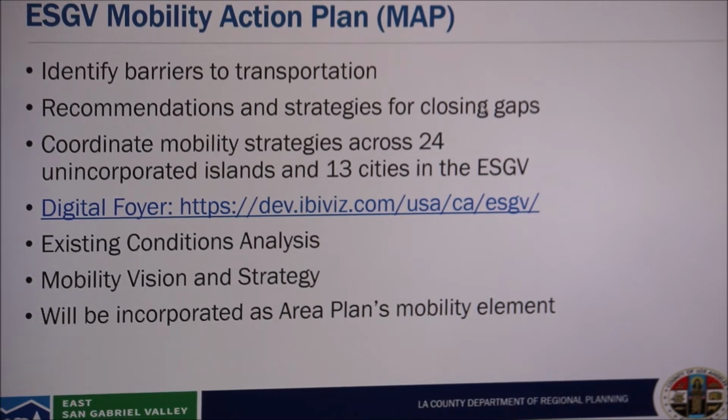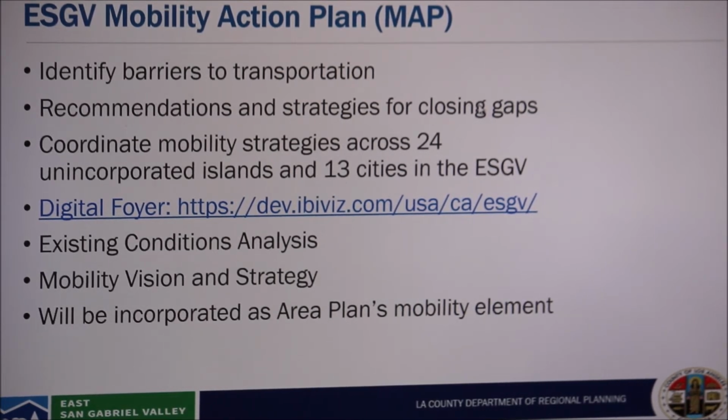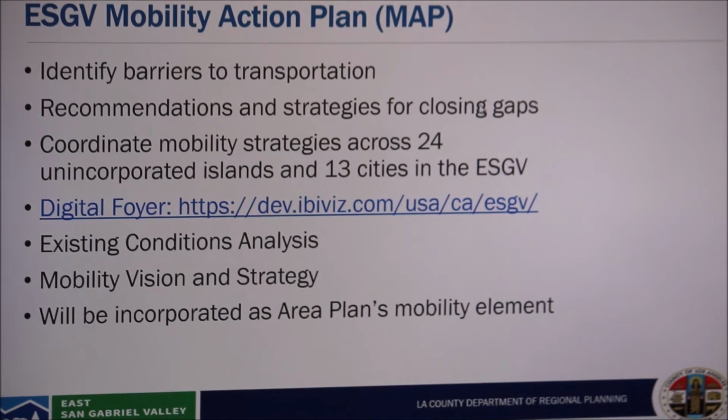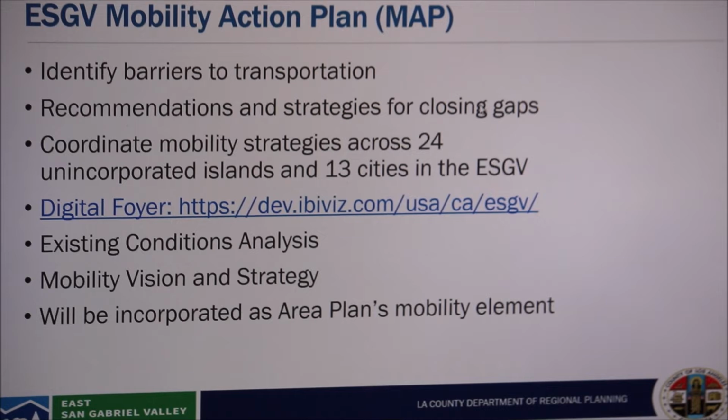So the mobility action plan is a grant-funded effort to improve access to transit and active transportation options in the planning area. It identifies barriers to transportation and recommends strategies for closing gaps, coordinates mobility strategies across 24 unincorporated islands and 13 cities within the East San Gabriel Valley area.